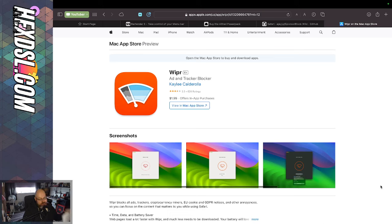So I installed it on my iPad, and it's great. Wiper is really, really, really good. It works enough that I don't have to worry about it. I get the odd one skipping through, whatever, but intrusive-wise, it's got rid of all the elements I would normally bother blocking. So I was really happy with it.